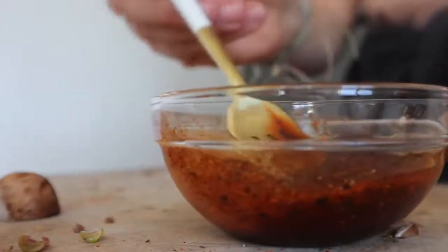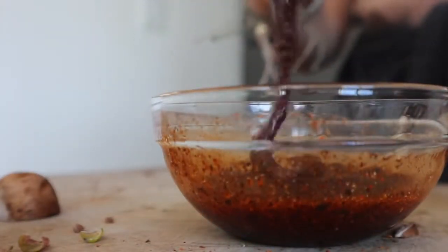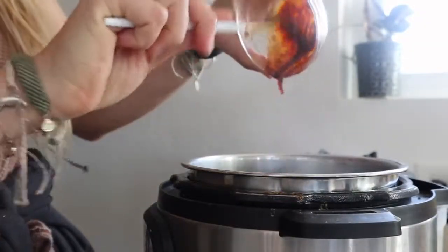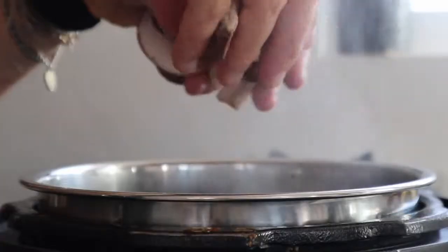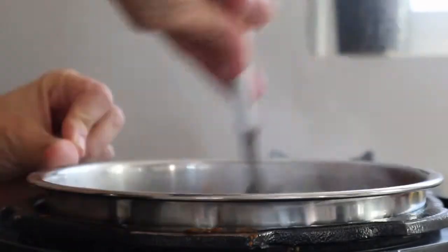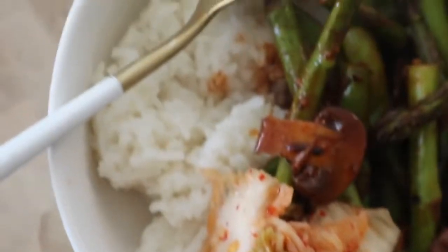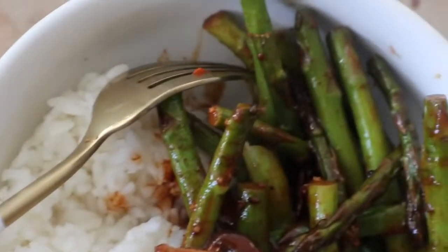Mix that all together. You want it to stay kind of thick like this because the vegetables, once they cook, will release a lot of water, so you don't want to add too much water to it unless you want a nice watery sauce, but I like it when it's thicker. So I just put my mushrooms in, let that cook for about 10 minutes, and this is a super easy recipe that I just like to throw over rice with a little bit of kimchi.